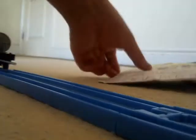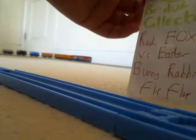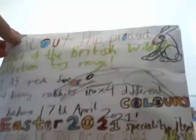Oh god, the stupid train has just got the whole video. Get out of here, you're disrupting the whole video. Anyway, it says group Warren 5-pack. Sorry about that. I should have just turned off the train. It's £8.50, that's the price of how much this toy costs.